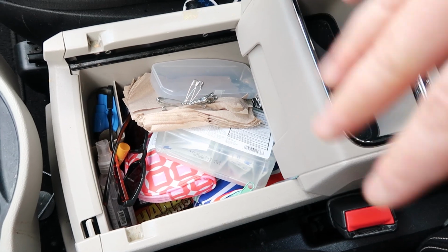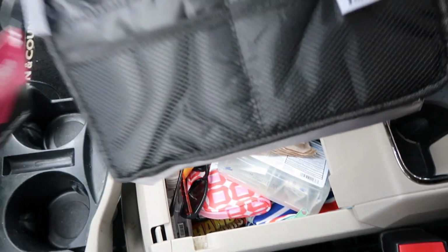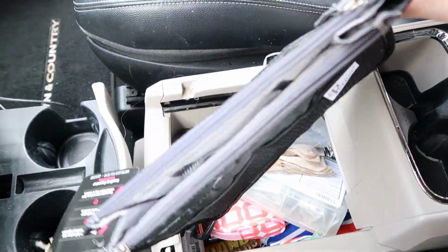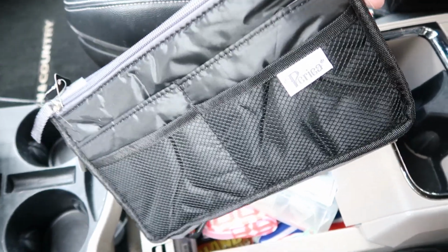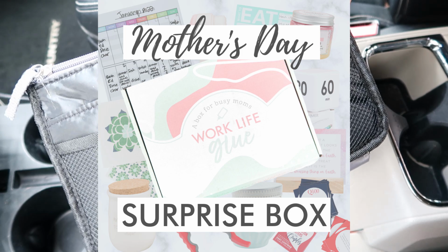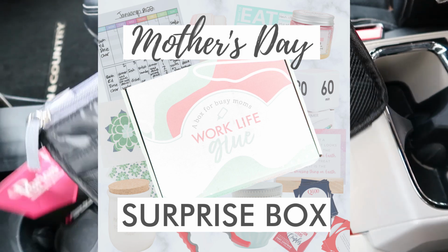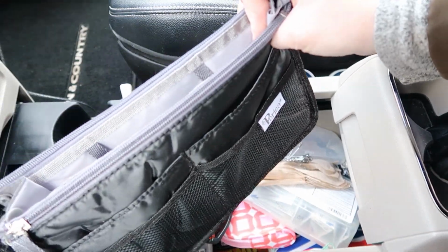We have all this stuff down here and it's somewhat organized, but I have a plan. I'm actually going to move everything to this handbag organizer. This was actually in my most recent subscription box. I have a bunch extra if you guys are interested, or you can order a Mother's Day surprise box and ask for this in it. But I'm going to actually use this in my center console to further organize everything, so I could always just pull this whole thing out to find what I need.